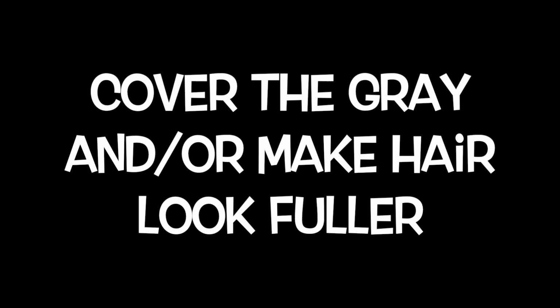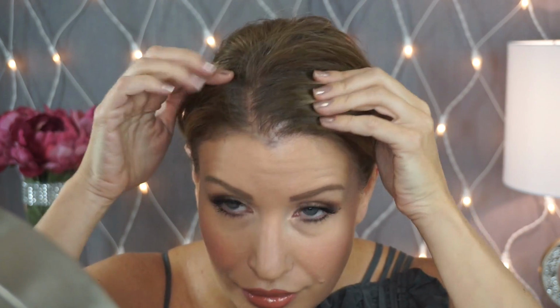Now some women can rock the heck out of their gray hair, but I am not one of those people. So I also have thinning hair along my temples, and I get these grays every 2 weeks. So being that I can't afford to go to the salon every 2 weeks to cover those grays, I used to use the spray from Rita Hazan. It works really, really well. You just spray it on, but it's kind of expensive.